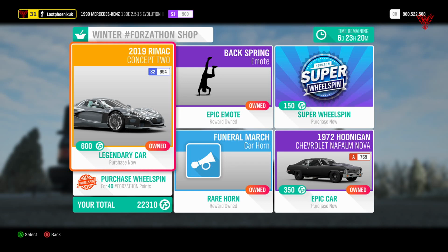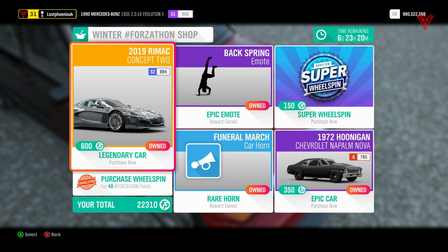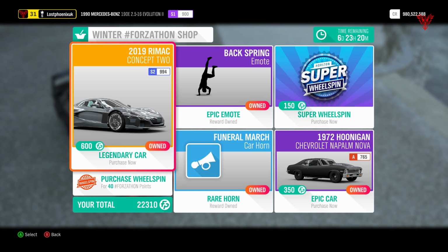But the Rimac is actually a really good car. And last time I looked, it was selling for around 6 million. The Hoonigan Nova is a good car. There's so many of these I've seen on Ranked and stuff like this. It absolutely decimates everything when you tune it up. But the thing is, they're very easy to get and they're pretty cheap last time I looked. So what I'll do is I'll go in like I did with the backstage area and have a look at each of these cars on the auction house and have a look at the pricing as of Thursday evening.